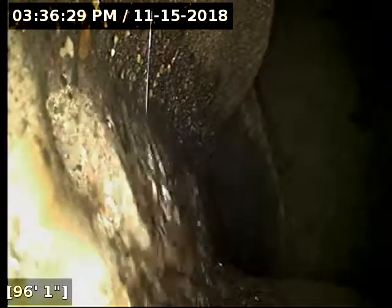And here at 96 feet, we have reached the main lateral connection. I'm going to do locates to verify where this is at. It's definitely going to the rear of the property. And then we'll let the pipe drain out completely before reeling back in.